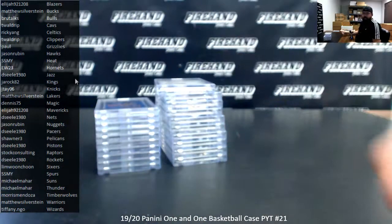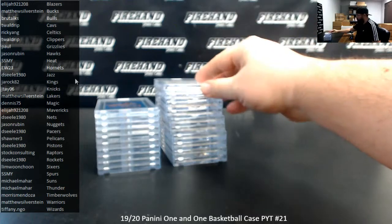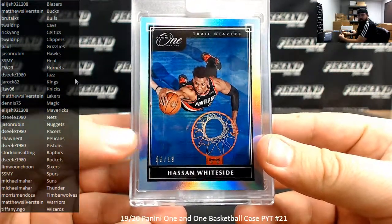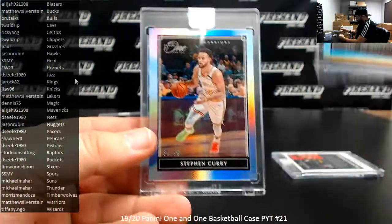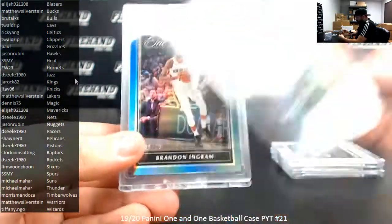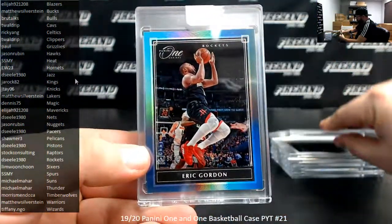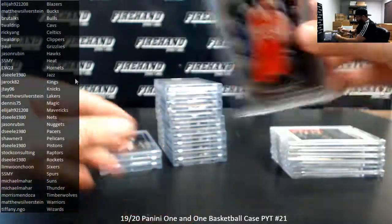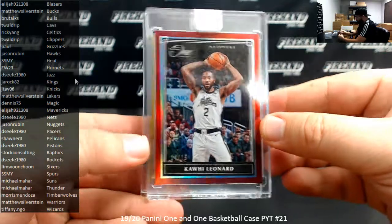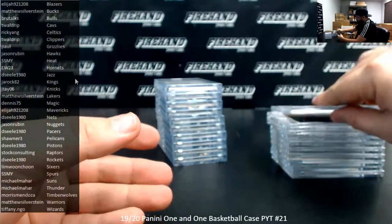All right, guys, quick recap of 2019-20 Panini 101 basketball, number 21. Thank you for joining in. Here's what we pulled. Number 99, Hassan Whiteside, Alonzo Mourning, Steph Curry. Number 25, Jason Tatum, Brandon Ingram, Eric Gordon, Marcus Gasol. Number 20, Victor Oladipo. Number 15, Kawhi Leonard. Number 10, Dennis Johnson.